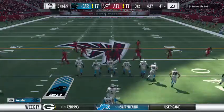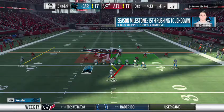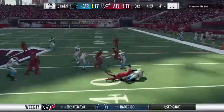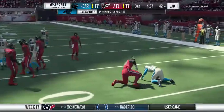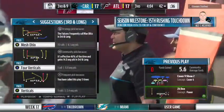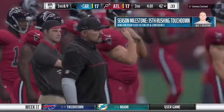2nd down following the run. On the ground, McCaffrey looking to find a lane, but he can't. Reined in at the line of scrimmage. No gain on the play there, so that doesn't help. Now they're looking up at a 3rd and 9 situation.